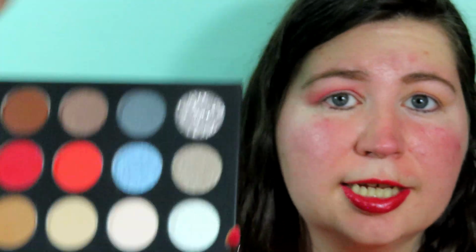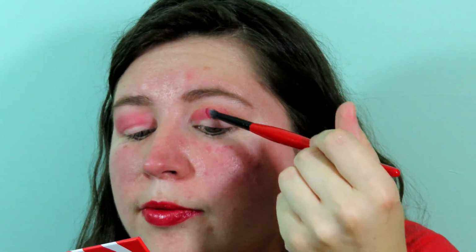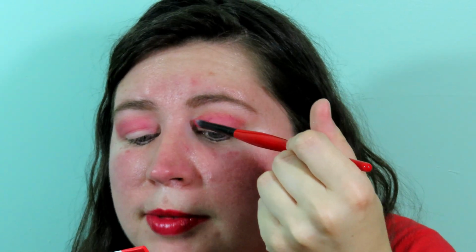I don't know if it's the brushes or the shadow, but I feel like it's just blending really nicely. Okay, so now I'm going to take this red here and go back into my crease again and just deepen it up a little bit. So as you can tell, it's on this other eye. So it's not as vibrant red as I was hoping for, but it's got fairly good pigmentation.